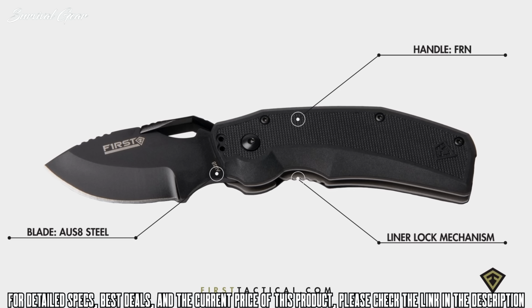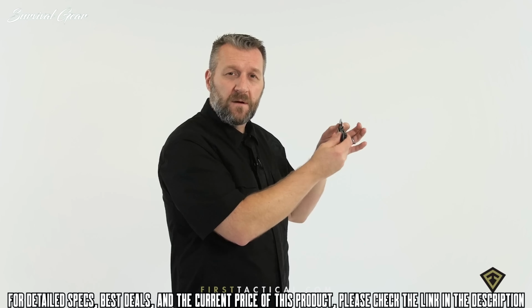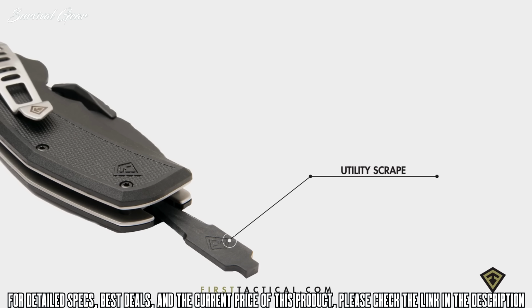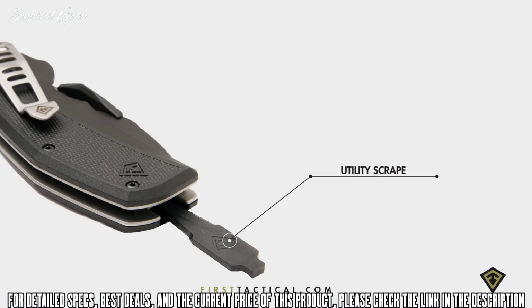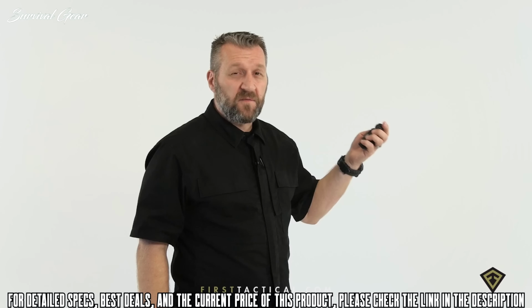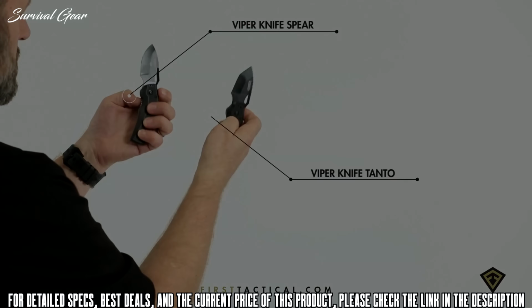On the surface of the clip, texture, so that it equalizes the pressure for both front and back of the knife. The handle, FRN. The liner lock design so you can hear the engagement. And the utility scrape, plastic, so that it's friendly scratching all surfaces when your fingernail is too short and your knife is too hard. The Viper collection comes in both bevel and Tanto tips.